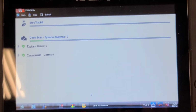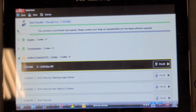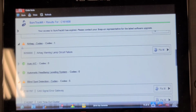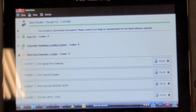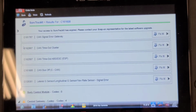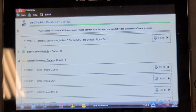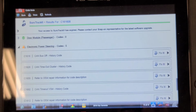No codes in the engine, transmission. CAN bus off. Yeah, that would do it. CAN timeout steering angle, CAN timeout yaw rate. Yeah, that's in the ABS. Airbag warning light circuit failure. Blind spot detection, CAN signal error gateway, CAN timeout cluster. ABS, CAN bus off, lateral G sensor, longitudinal G sensor, yaw rate sensor signal error. Mostly network codes. Interesting that they're not U codes. CAN bus, CAN bus, CAN bus.